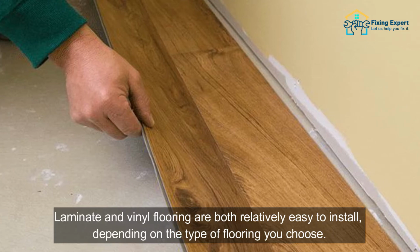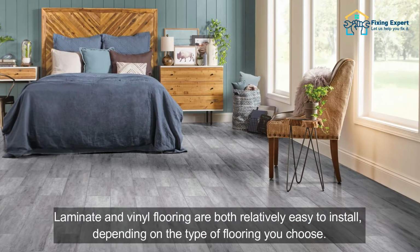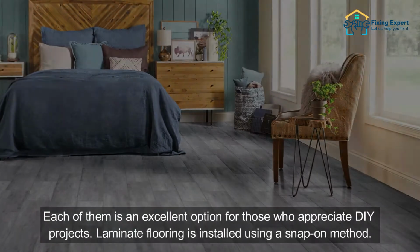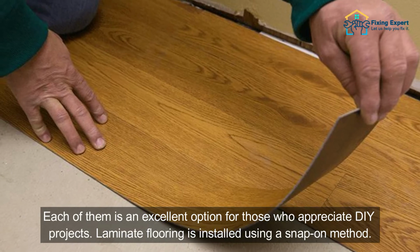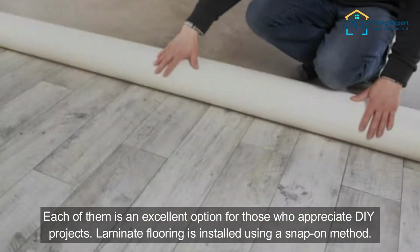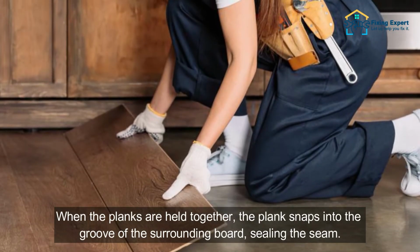Laminate and vinyl flooring are both relatively easy to install, depending on the type of flooring you choose. Each of them is an excellent option for those who appreciate DIY projects. Laminate flooring is installed using a snap-on method. When the planks are held together, the plank snaps into the groove of the surrounding board, sealing the seam.